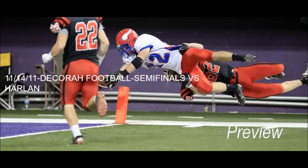14-7 to Decorah. I formation in the backfield. Hovey and Josie, tight end on the right side is Humpel. Give is to Hovey. Left side. Breaks the tackle. 33 to the sideline. 40. 45 to the 50. And Kyle Hovey knocked out of bounds in Harlan territory at the 48-yard line. Darren McLean, the man who knocked him to the sideline. It's a gain of 22.